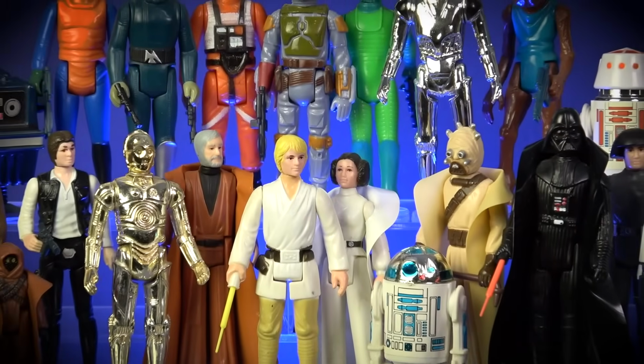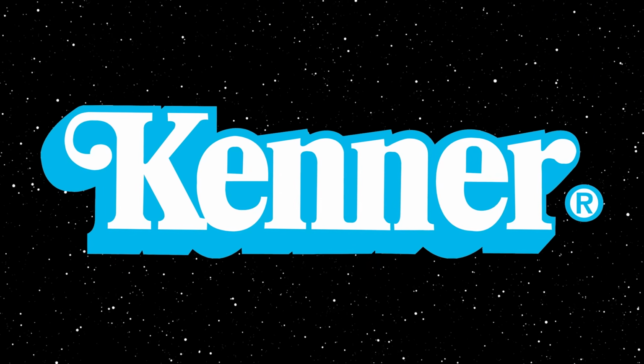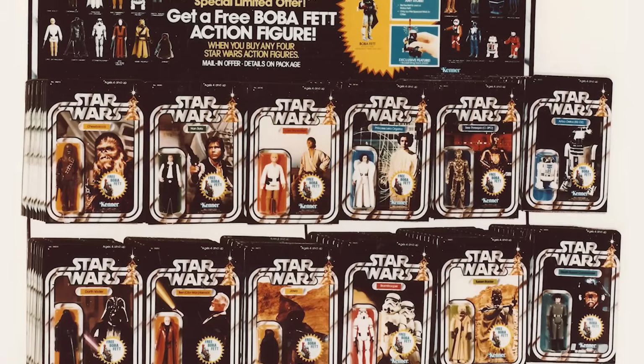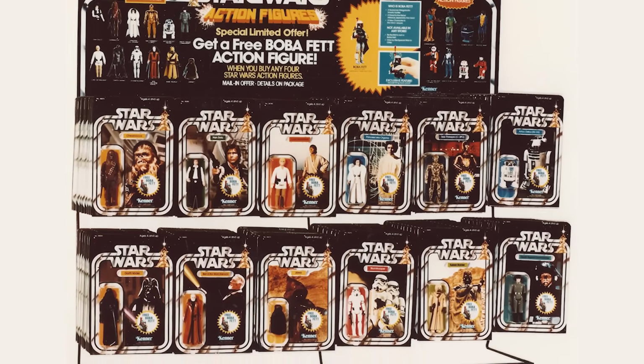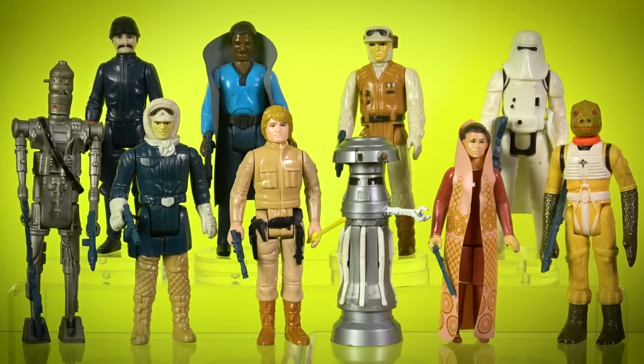Following the hugely successful first few years of the Star Wars toy line, Kenner eagerly anticipated the release of the next film in the series, The Empire Strikes Back. Unlike their first crack at the franchise, where the company struggled to get action figures into toy stores until a full year after the movie's premiere, Kenner had a brand new lineup of action figures all ready to go when the sequel debuted in 1980.